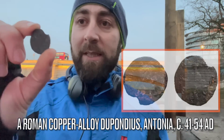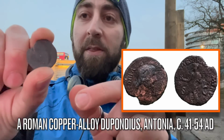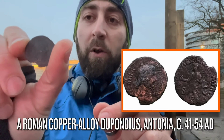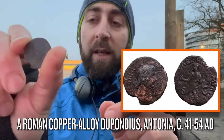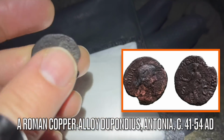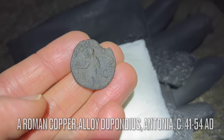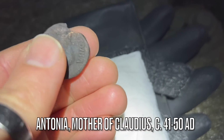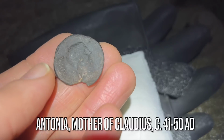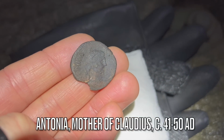And this one, this is a Roman coin that I've recently found. It is a copper alloy Roman dupondius of Antonia. It is dated between 41 and 54 AD. Antonia was the mother of Claudius.